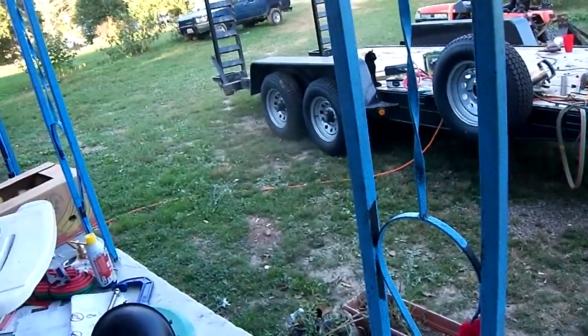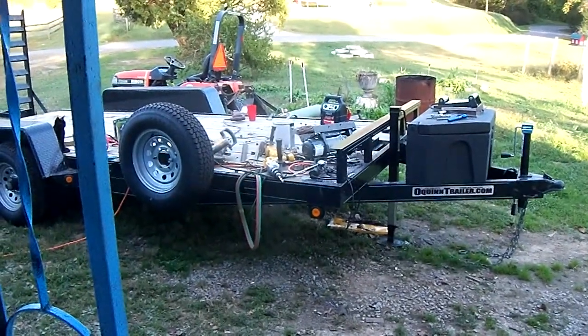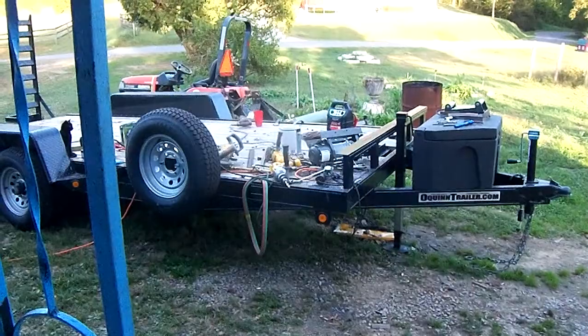But what I've been doing the last couple of days, as I've been feeling like it, I haven't been doing too good, is I got me a car trailer. Something I've needed for a long time. And you can see right there, I got me a winch, and I've been working to mount the winch in a way where I'll never have to worry about it again.